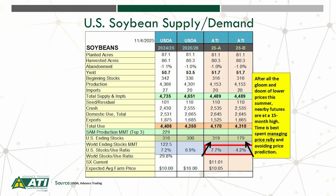Here's the key message as we highlight here. Rather than get caught up in all the numbers, it's critical that after all the gloom and doom of lower prices this summer, remember now that nearby futures are at a 15-month high. Your time is best spent managing the price rally and avoiding price prediction. And you can do that by working closely with your trusted risk management advisor moving forward.